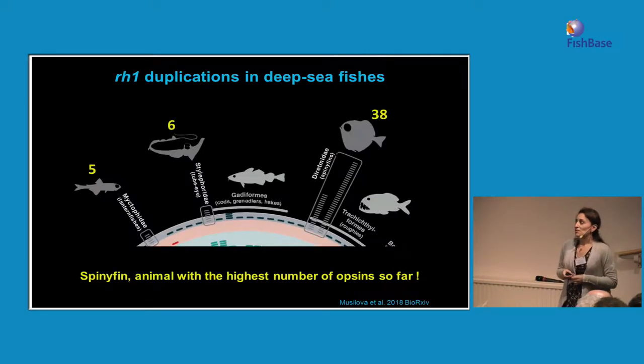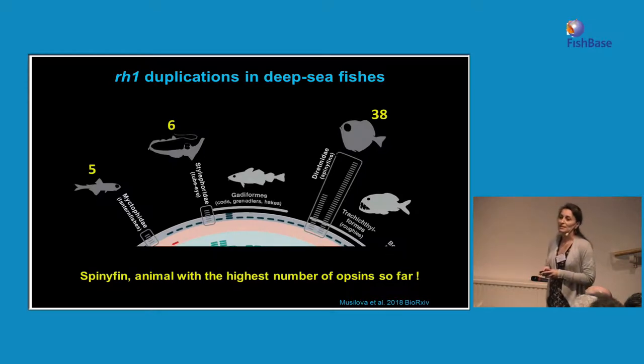The most surprising result is that we found some deep sea fish that duplicated their RH1 gene, the gene that is in the rod cells. It was previously thought that deep sea fish only had one gene, the rhodopsin gene, and one photoreceptor. So now we found 5 rhodopsin genes in lanternfish, 6 in tubas, and 38 in the spiny fin. 38 makes the spiny fin the animal with the highest opsin number in the animal kingdom so far. But what does it mean to have 38 rhodopsin genes?